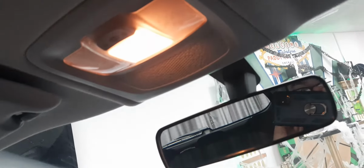And as you can see, let's go straight in. We've got interior lighting right there. We've got the Padimoji air freshener. Don't worry, we'll throw that in. We've got crates of them to give away. Got your vanity mirrors right there as well.